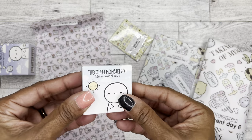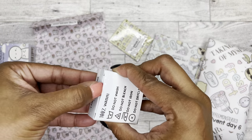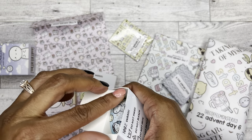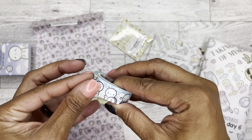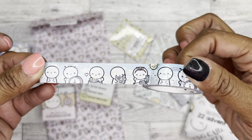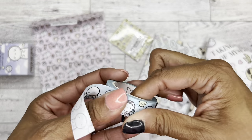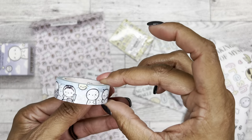Day one is washi. Y'all just don't even know how excited I am about this washi because it's so hard to find. Like, oh, it's so cute. Look at it. Oh my goodness, that is so precious. I am so excited. So day one is this super cute roll of washi.